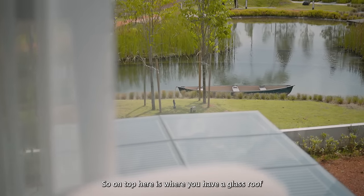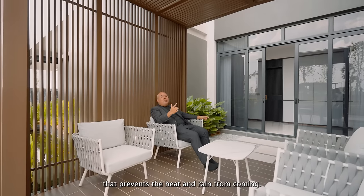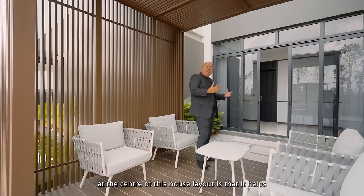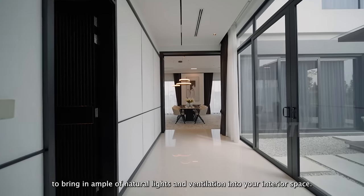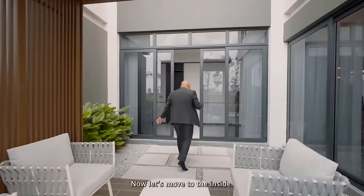On top here is a glass roof that prevents the heat and the rain from coming in. And one thing that is good about having a tea pavilion at the center of this house layout is that it helps to bring ample natural light and ventilation into your interior space. Now let's move to the inside.